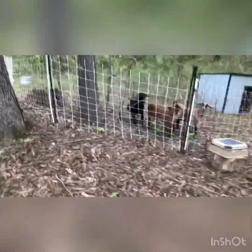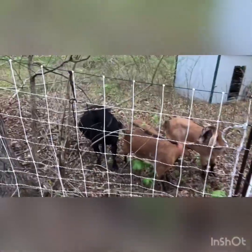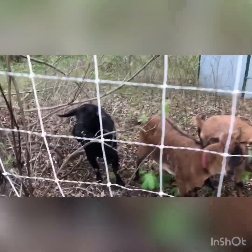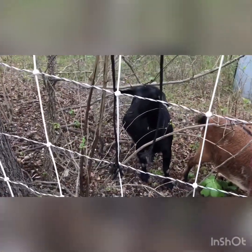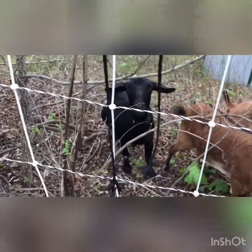Hey, goats. Hey, little goats. Man, Dolly, you're looking awfully pregnant on that side, Sister Sue. Awfully pregnant.